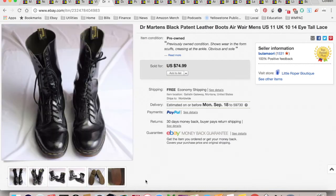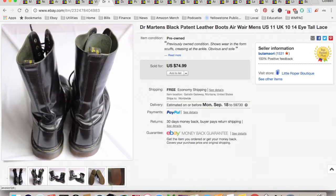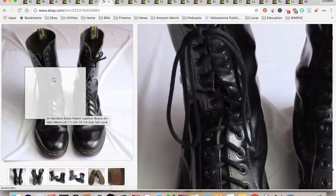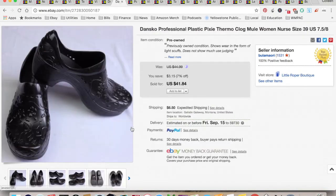These are Doc Martens, and I don't usually find the boots. I find the shoes, and I find that those don't sell very well for me. These were 14-eye, so you count the eyes. 14-eye boots. I listed them for $74.99 with free shipping. I paid $1 for them at a local rummage sale. $19.92 in shipping and fees for a total profit of $54.07, and they sold the very day I listed them, or maybe the next day.